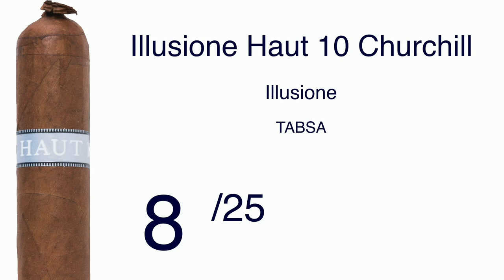But either one of them probably would have made the top 25. It just happened to be the Churchill. And it's always nice to see the Churchill Vitola on here. It doesn't get as much love these days as some of the other Vitolas, but it's a good classic size. And finished off with a pigtail, which gets bonus points from Brooks. Indeed, I do love the pigtails.